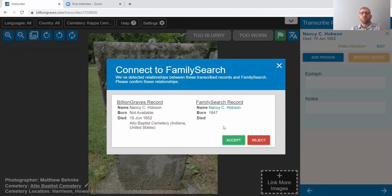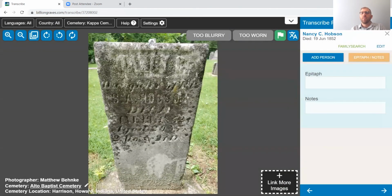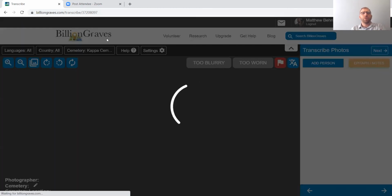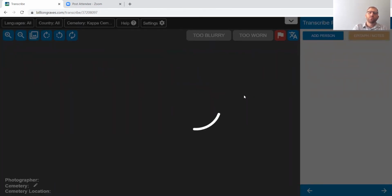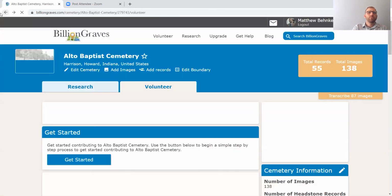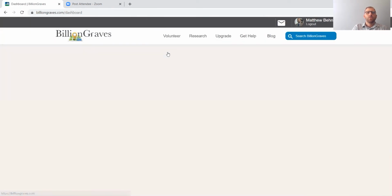I think it said that she was 20 years old. So she would not have been born in 1847. There's no death date on here. So this is probably another Nancy C. Hobson. So I'm going to go ahead and reject it. And then I X off, and then I just go to next. It becomes kind of fun and addictive, just going through and identifying the transcriptions. And you're really helping the overall body, the genealogy body of work. So I'm going to go back to my main menu here, back to the home page.